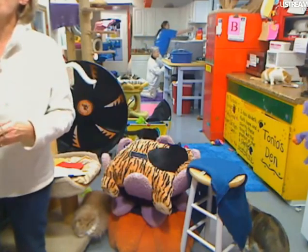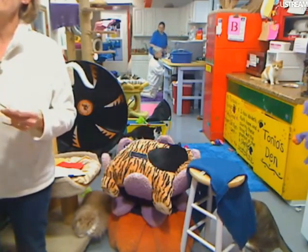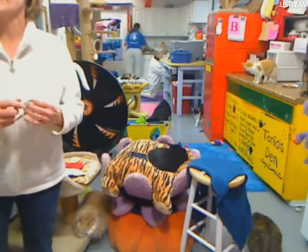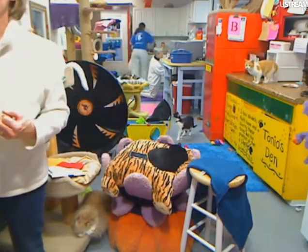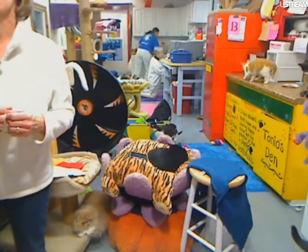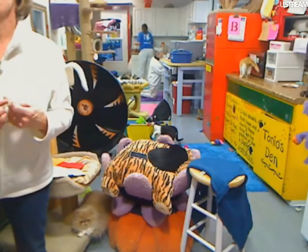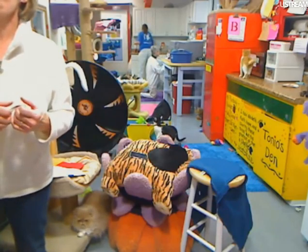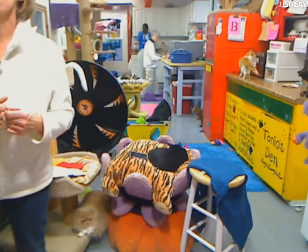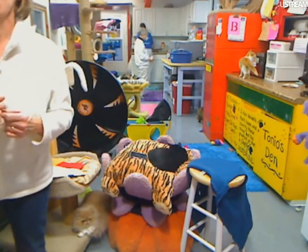Shep. Oh, Anna Marie. Hey, I like that. Shep is a really good name for a kitty. Yeah, he's very beautiful. Yeah, he's very pretty. We'll leave him in there for a few days, make sure that everything is good on him. There we go. And not big enough.